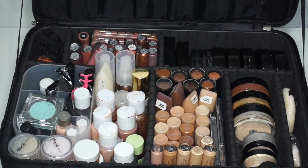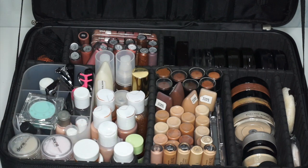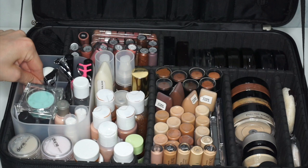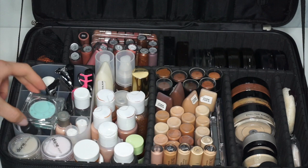Now, I'm gonna go in different sections so that I can explain everything, like why I carry things and the brands and so forth. So this compartment right here is primers, skin, glow products, mostly skincare. I do carry a lot of skincare because that is my main thing when it comes to taking care of my client's skin, because if they're not taking care of it, I'm gonna take care of it. So that's the main thing that I carry here. I have tools as well. So I do have a Muji case inside of here, which comes with 6 compartments, and in those 6 compartments I have different things separated.